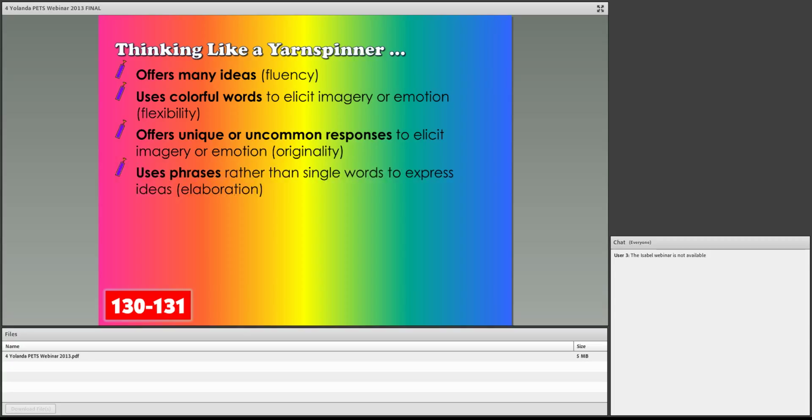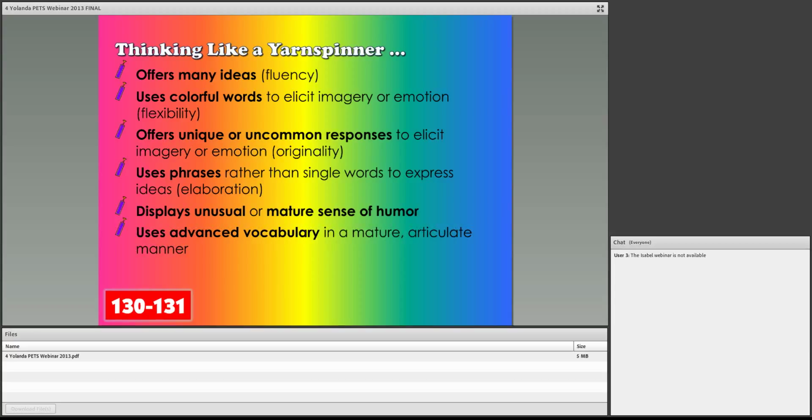Then, of course, using phrases, or I even just like the thought of using unusual and not just one, but several ways of saying something, so that we bring in that elaboration part. We're looking for students that have an unusual, mature sense of humor expressed through their language. They often have an advanced vocabulary. And being able to retain information, what they've learned as far as skills and writing skills, is certainly something that shows a strength in this particular area.